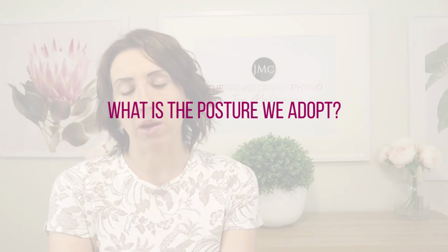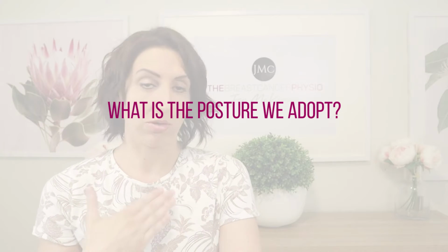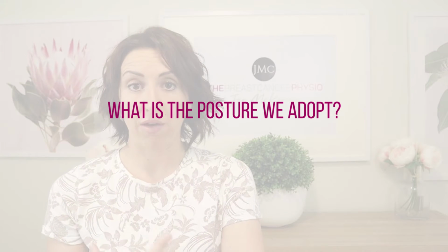So let's just talk about how the rib cage gets stiff. If you protect your chest wall and your shoulder after breast cancer surgery, you'll tend to go into this slightly flexed position. I might be exaggerating this a little bit, but ultimately it doesn't take too much movement in this direction, particularly if it becomes a chronic posture that you adopt, to cause some issues.